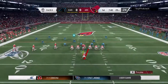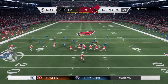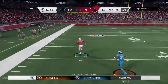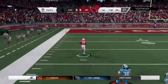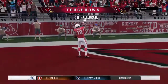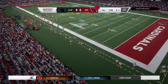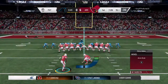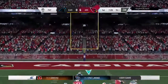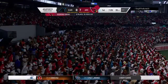2nd and 6, just inside the 30. Looking left side, and it's complete. Touchdown, Cardinals. A big play there, 71 yards, as his guys are able to strike first here in this opening quarter. Point after, right down the middle, and it's now a 7-0 game.